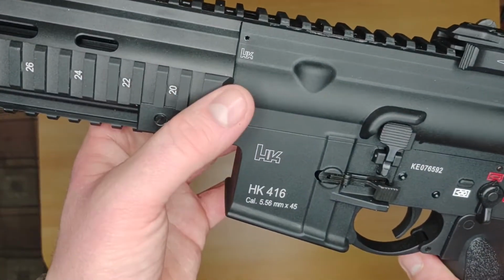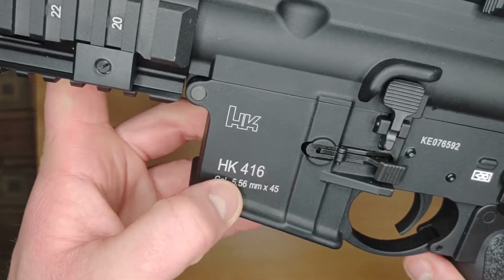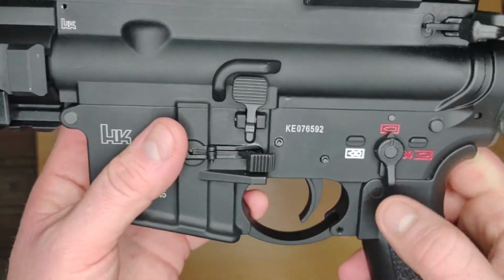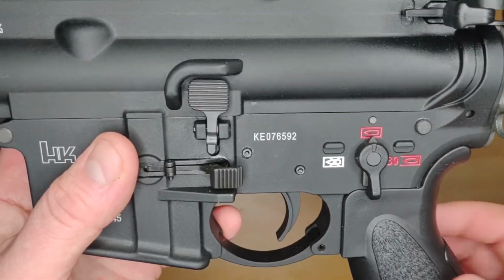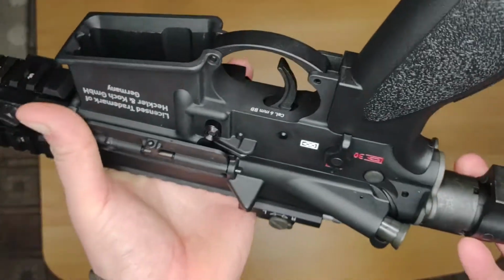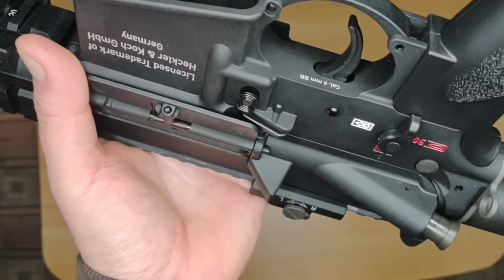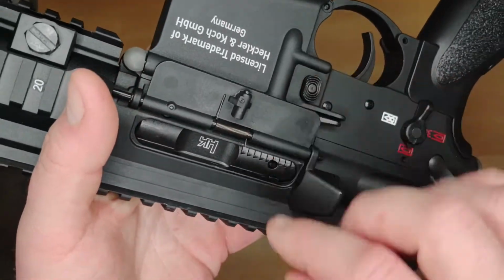So up here we've got HK logos galore, and then we've got again the caliber of the rifle, what model it is, a serial number. We've got lovely markings on your safe, full auto and semi. Just at the bottom here we've got a cheeky little caliber 6mm BB, which is nice because it's not that visible on the gun. Again, ambidextrous selectors with the lovely paint on both sides.